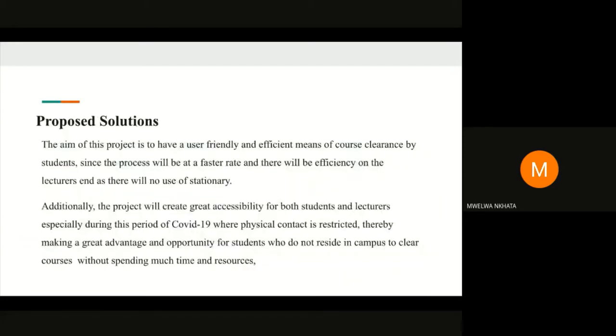Moving on, we will talk about the proposed solution, and the aim of our project is to create a user-friendly and efficient means of course clearing, which will be much faster and more convenient than the traditional physical means of requesting course clearance.